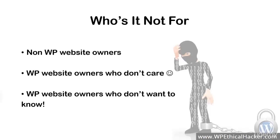It could be some small local business in some remote village somewhere with a very basic WordPress website. If they get hacked, they really don't care. It's not a big deal to them. They keep that website up and running for whatever reason, but if something happens to it, yeah, big deal. Nothing really matters. So they just change it or rebuild it again. They really don't care. And frankly, it might not be an interesting target for hackers as well. So if you really don't care, then that's not the course for you.